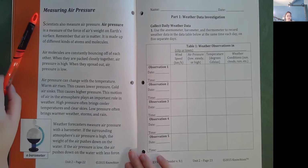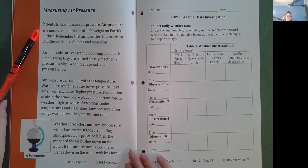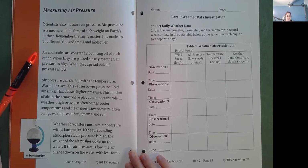Measuring air pressure. Scientists also measure air pressure. Air pressure is a measure of the force of air's weight on Earth's surface. Remember that air is matter. It is made up of different kinds of atoms and molecules. Air molecules are constantly bouncing off of each other. When they are packed closely together, air pressure is high. When they spread out, air pressure is low.